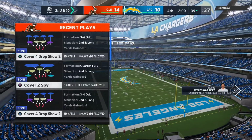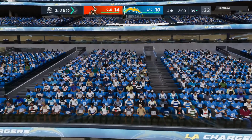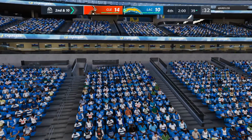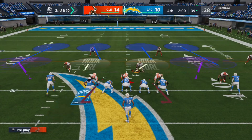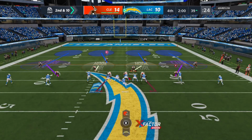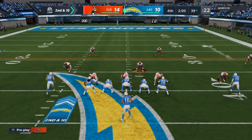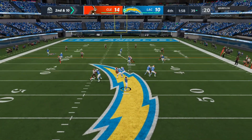4th quarter, down to the final 2 minutes, and we've got a 1-score game. So it's Charger football as we welcome you back from the 2-minute warning. And let's see what they've come up with offensively after having time to talk it over. On 2nd down, here's Herbert.